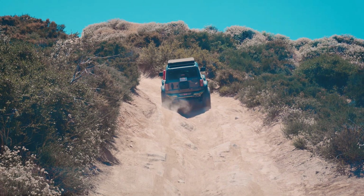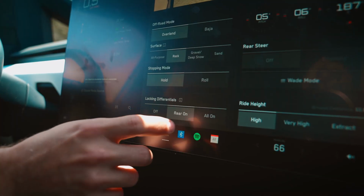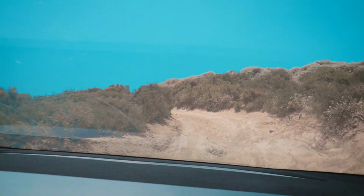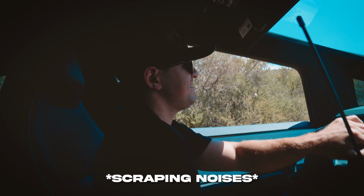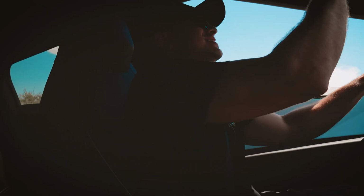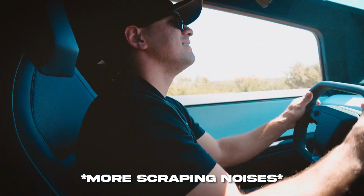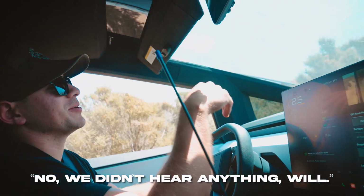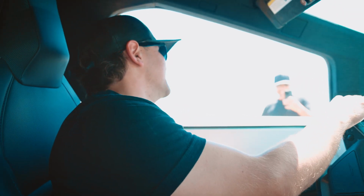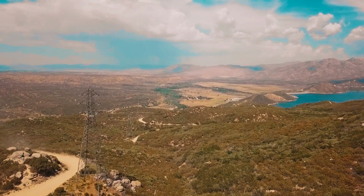The next couple obstacles were the same as the first, but with locking differentials, the Cybertruck continued to handle these with ease. We didn't hear anything, Will. Made a little more noise than the last one, but we're up, so it's no big.